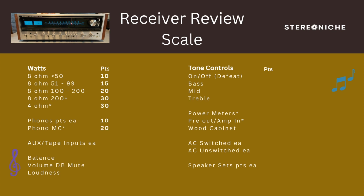On the phonos, for each phono connection, it'll get 10 points, and if it has the capability of incorporating an MC cartridge, additional 20 points. Number of sources, I've combined the number of auxiliary and tape inputs, 10 points each. A balance control, pretty much every receiver has it. However, it's a necessary feature, so 5 points.